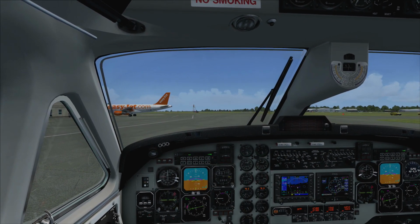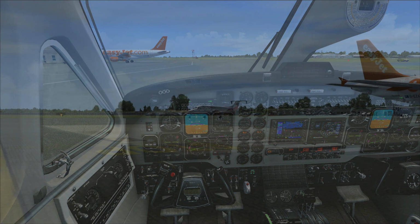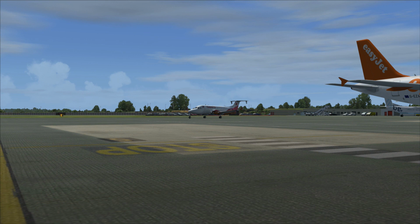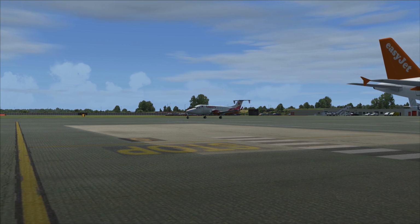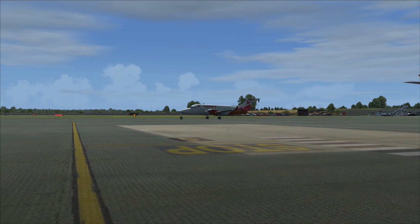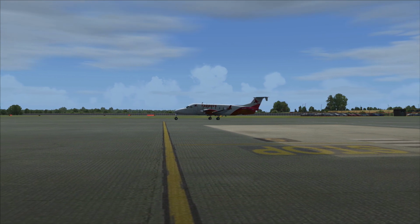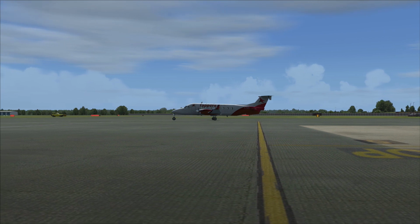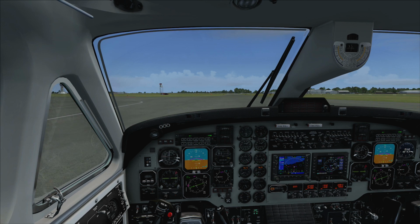Pushback complete, and now we need to do a control check. Full left, full right, up, down, rudder, full left, full right. Control check complete. Flap set.